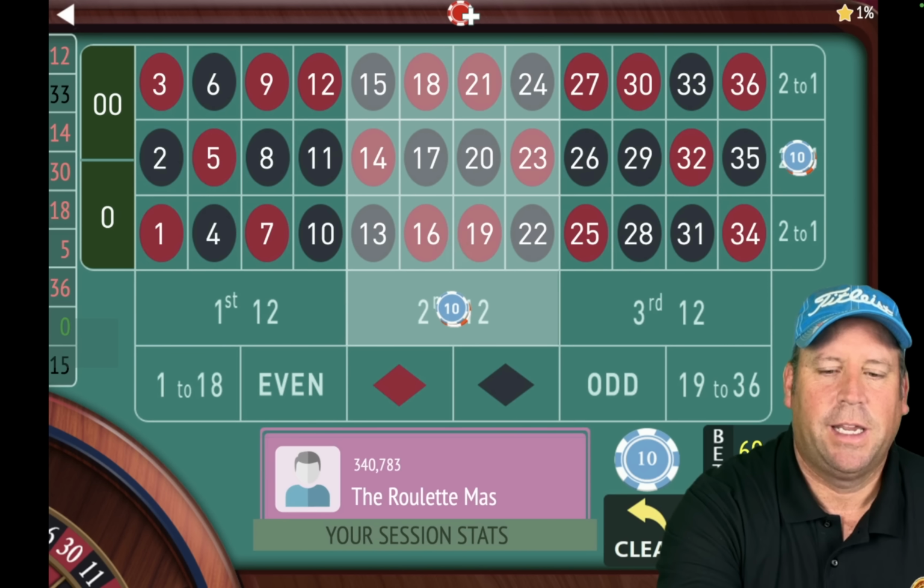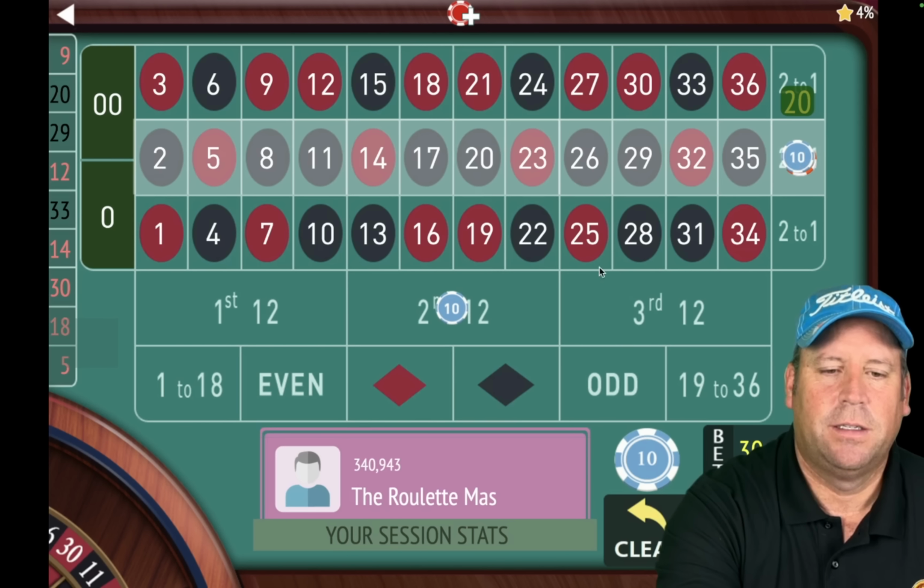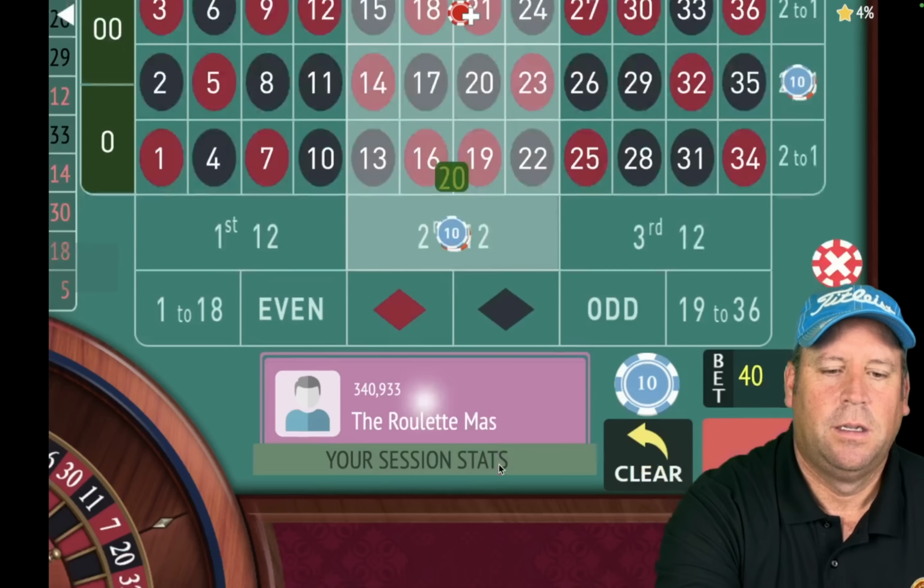Those jackpot numbers, which means their second 12 and second column. And let's spin again. That was a fantastic hit. We're at 8 minutes, 22 seconds in. Here we go. That's a 9 red. And that's a loss, so let's go ahead and increase. You can see we're up $210 right now.